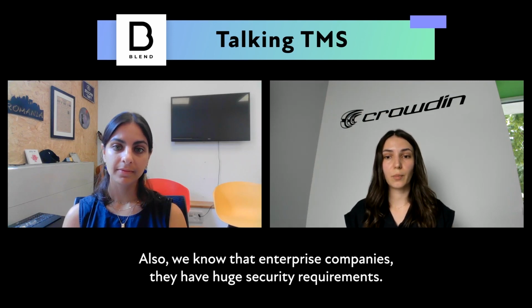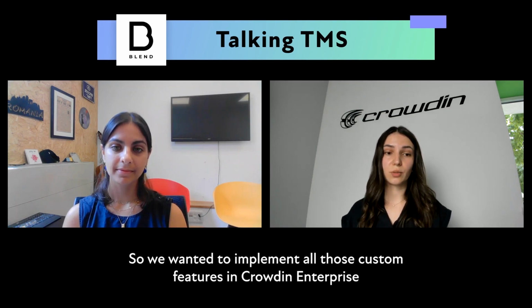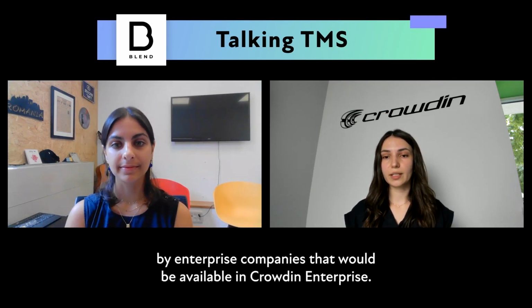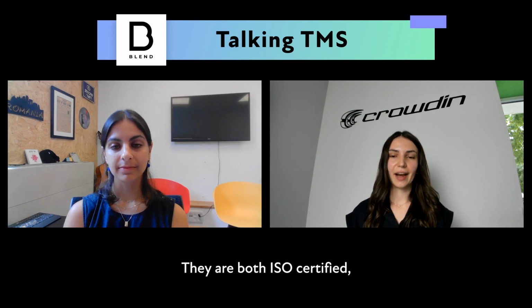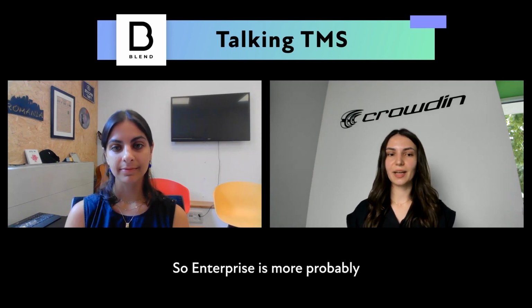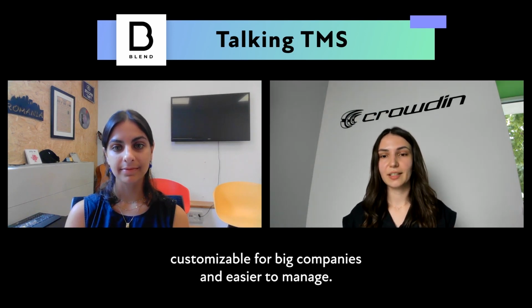Also, we know that enterprise companies have huge security requirements. So we wanted to implement all those custom features in Crowdin Enterprise that included IP allow lists and SSO sign-in features. So all the security features required by enterprise companies would be available in Crowdin Enterprise. I would just like to stress that both products have high security features. They are both ISO certified. They are both GDPR compliant and have all the certifications needed. So Enterprise is probably more customizable for big companies and easier to manage.